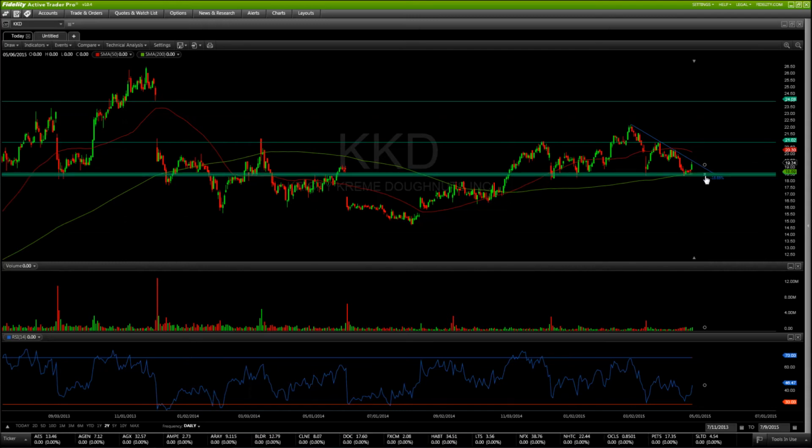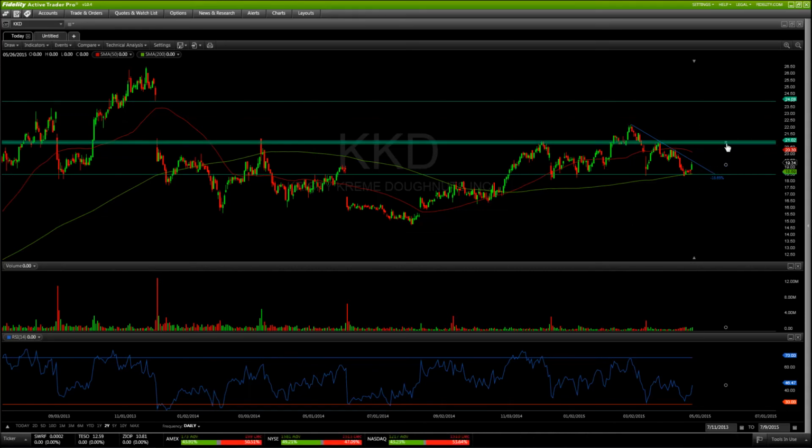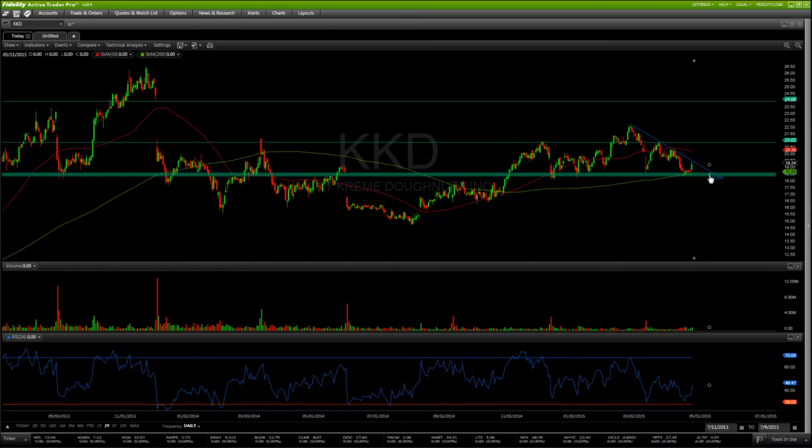If we fall below this support area, then definitely would be bearish on this. But if we get this support to continue to hold like it did, we might be able to get out of this wedge and get a move up towards this $21 area. So decent possible move on that if we get the break of this wedge and hold this 1870s area.